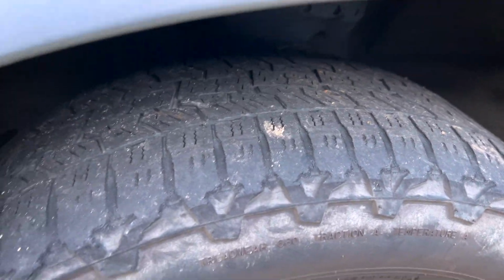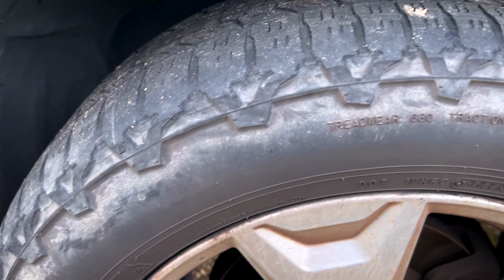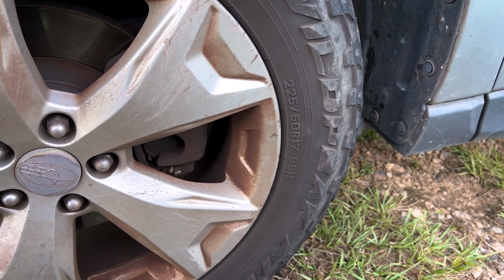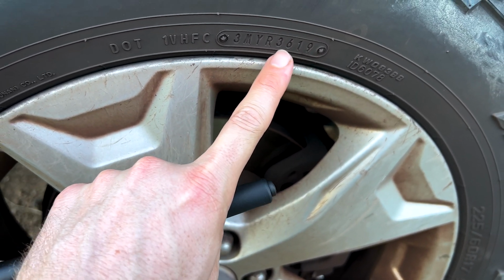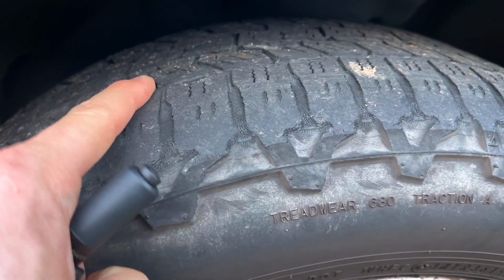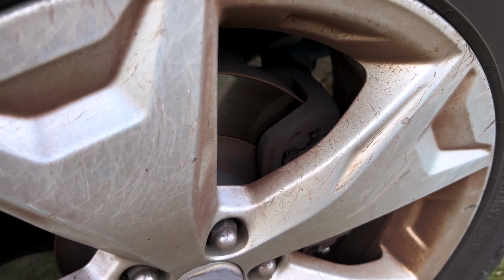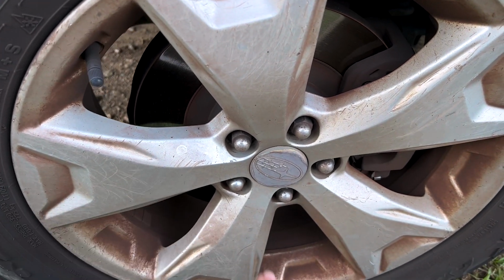So one thing I noticed right off the bat, we got quite a bit of wear on our tires. These are a more aggressive tire. This is a Falcon Wild Peak. It is a 2019 date stamp, I believe. It should be week 6 of 2019. We do have a little bit of dry rotting here, and we got a lot of wear on the tread, front and back. Looking at the brakes, the front brakes and the rear brakes are under 50% life left. I don't know what happened to this front wheel, but it is scuffed all to pieces.